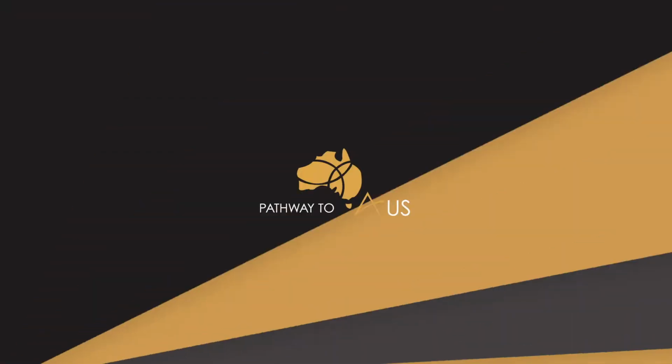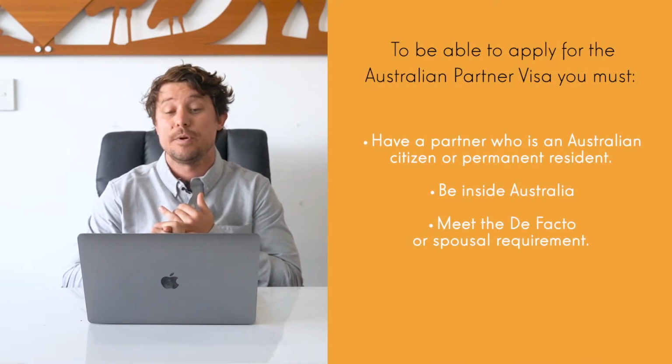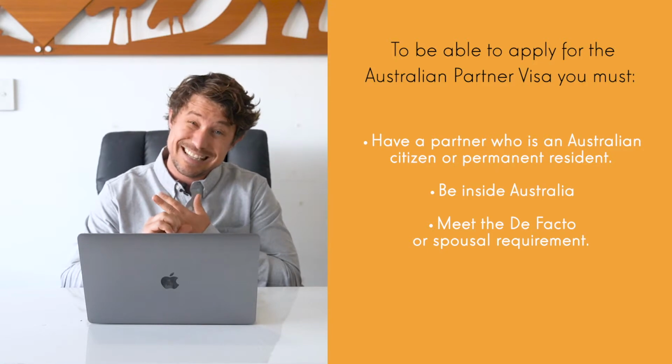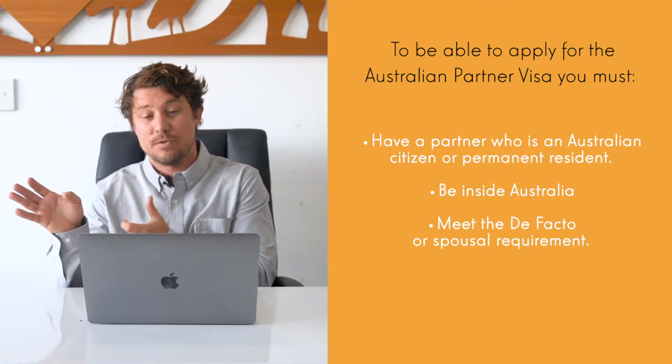So if you're married or in a de facto relationship or anything like that, you're still just applying for the Australian Partner Visa. To be able to apply for this visa, you must have a partner who is an Australian citizen or permanent resident. You must be inside Australia, and you must meet the de facto or the spousal requirements.